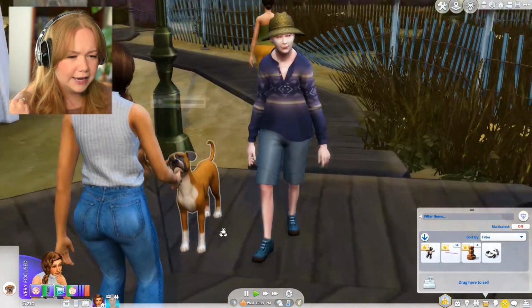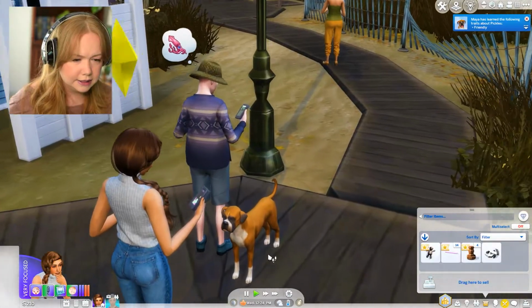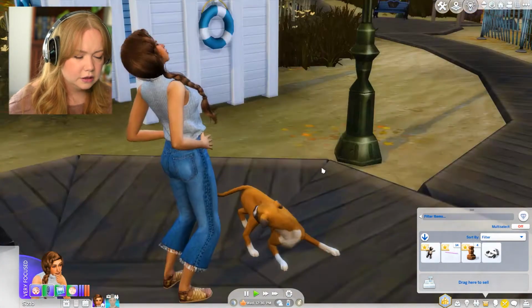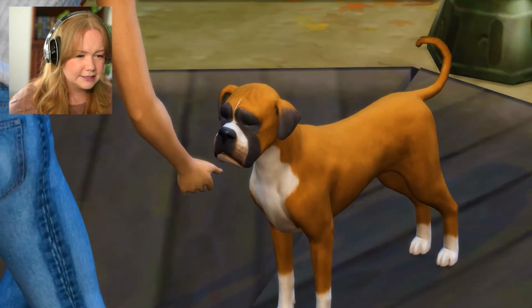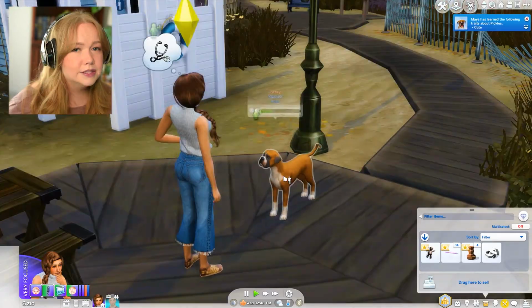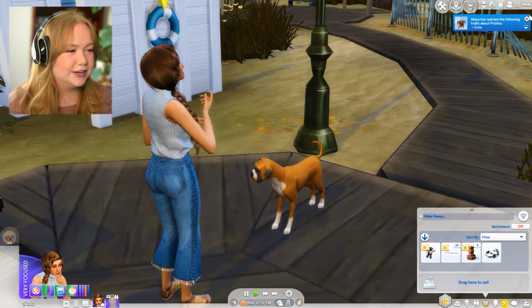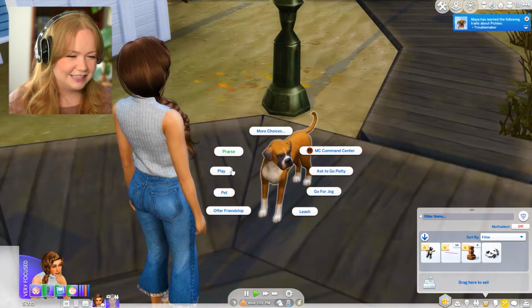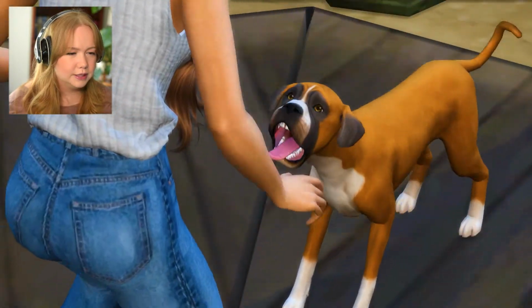Look at its little face. Are you freaking kidding me? It's friendly. Oh my gosh. Play. I want to know all of its traits. We can offer friendship. Oh my gosh. Look at its little face. It looks so sad all the time. It's friendly and cute. Are you kidding me? What's its final trait? Troublemaker. Oh my gosh. But I actually think that that's really cute. Oh my gosh, they're so cute.